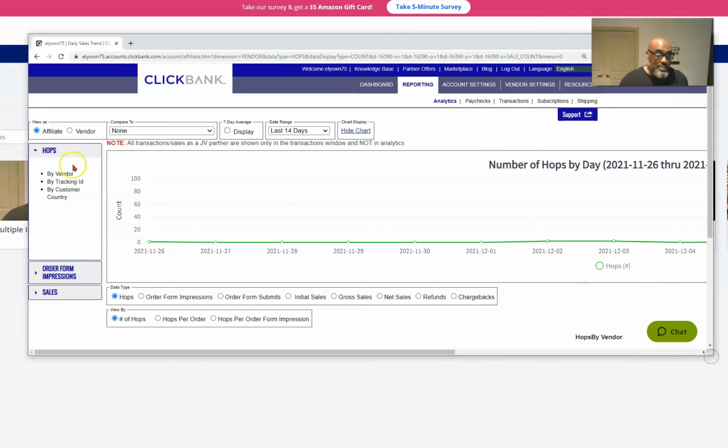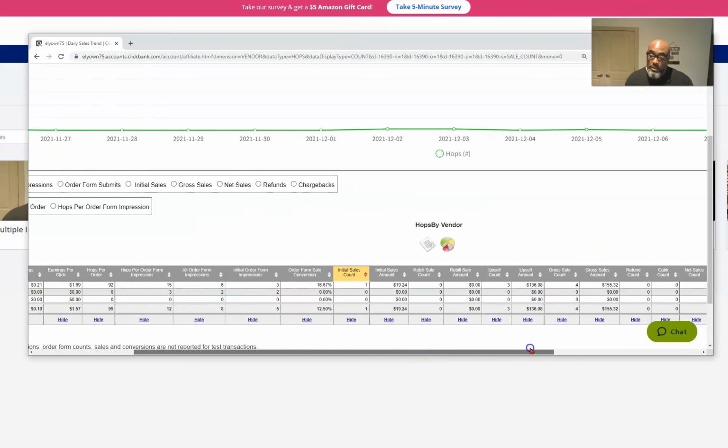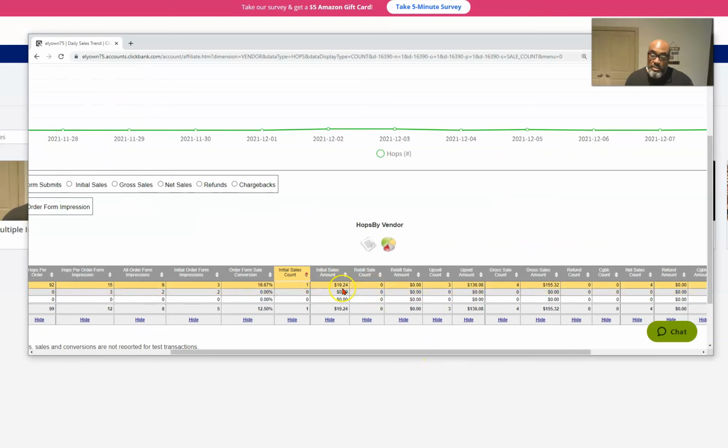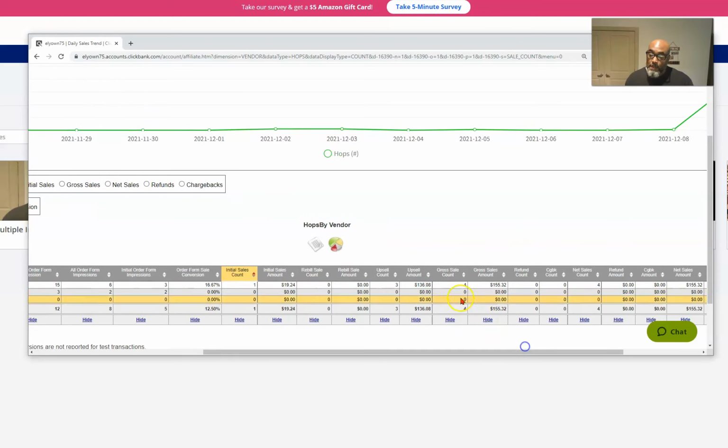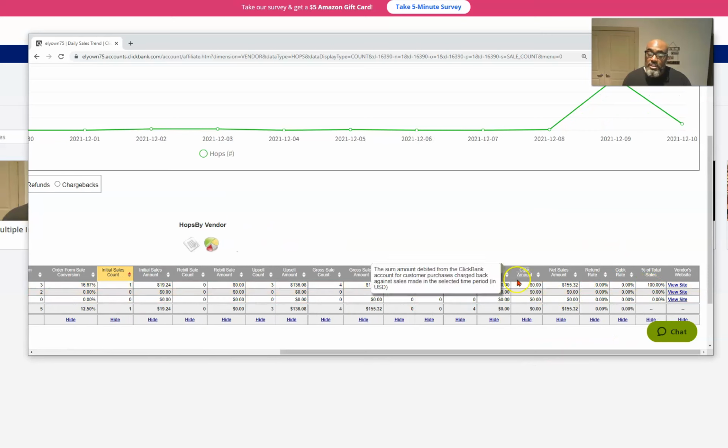All right. So as you can see, here's the tracking. But what's amazing is here's the social media thing. I got 92 hops, and look at this: 16% conversion. Initial sales 19. Upsell $136. Gross sale count 4. Gross sales $155. 100%. So you see that?